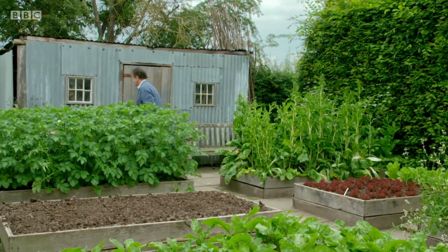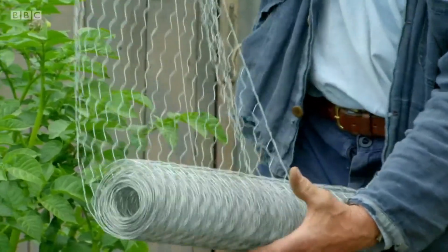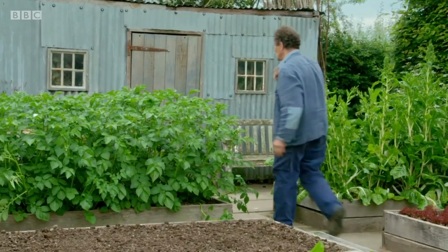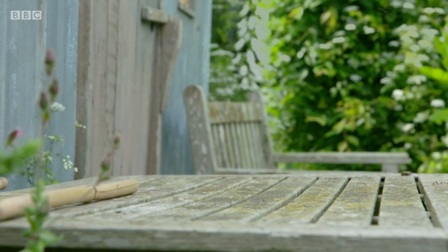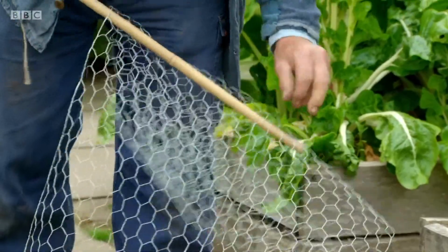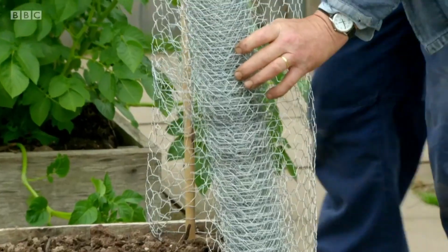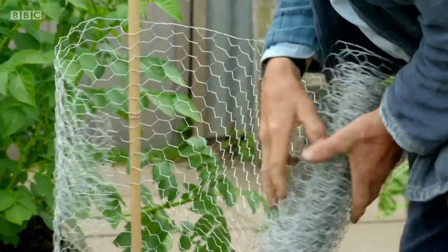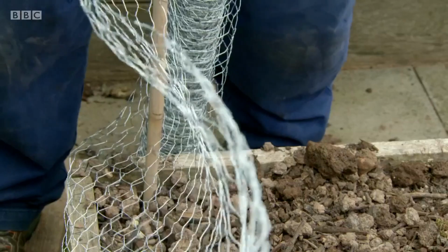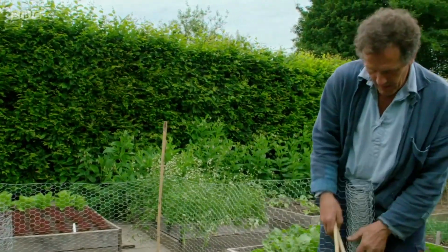Now let's deal with the rabbits. This is chicken wire. So that will go round the outside like that. And my cunning plan is to use canes and to thread it through. So that goes in there like that. And the rabbits can't chew through it, and because it's a raised bed with paving right up to the edge, they can't burrow under it. And if I put it along the top, they won't be able to jump over it. So we'll just pull this round here.